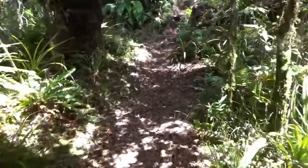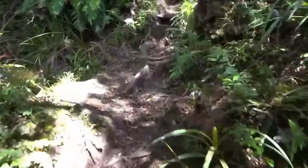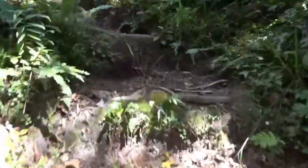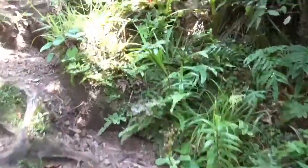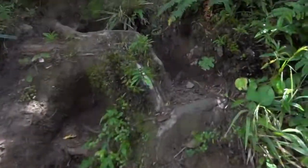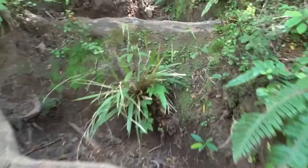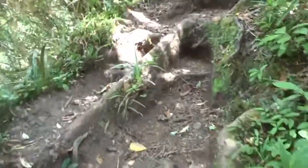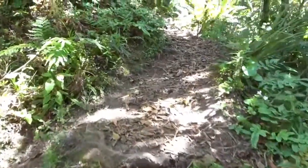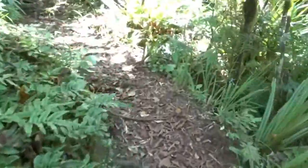So far it's been a nice steady climb. There's been a few steeper bits, but not too bad. So actually making fairly good time up the hill, and it's nice. Now I'm getting a few views of the mountain as well, just to make the time go quicker, give me some rewards for some of these climbs. So yes, this is one of the steeper bits, but it'll even out, soon it'll even out.